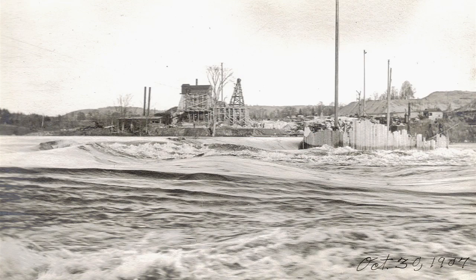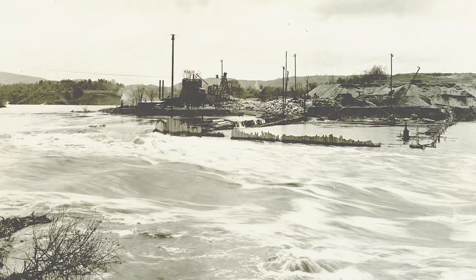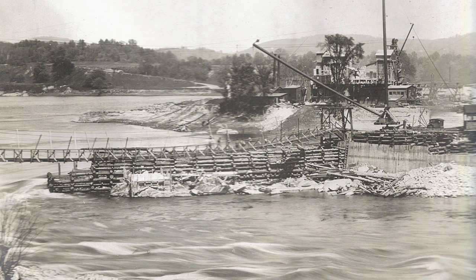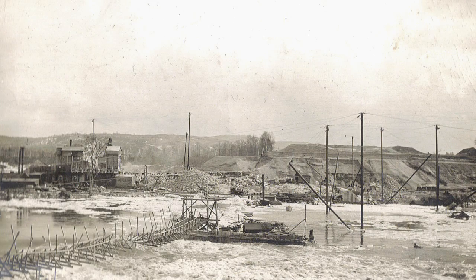Disaster struck in October of 1907 when the worst flood in 40 years swept away structures, tools, and equipment. But the stoutly constructed cofferdam withstood the floodwaters and the work area remained intact. The men worked night and day to get the project back on schedule. Within a week, they had repaired the damage, just in time for the next challenge, the onset of winter.